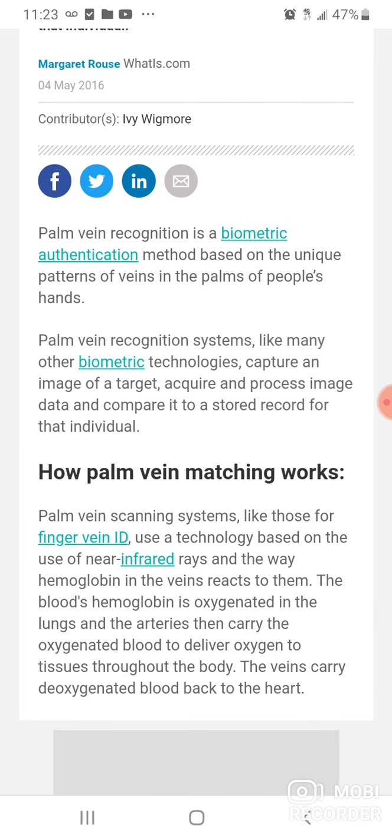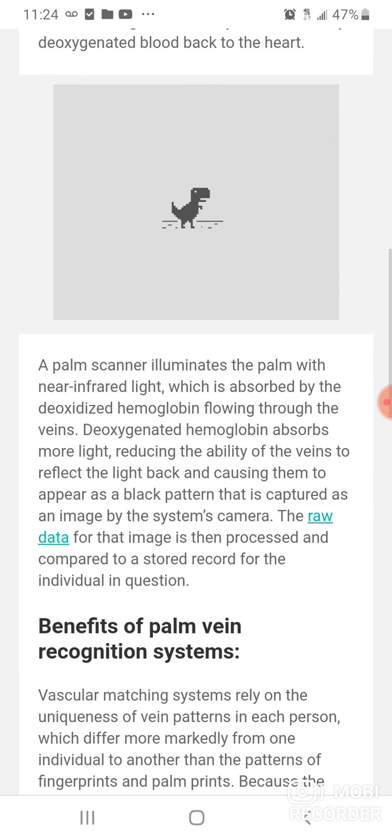This is how palm vein scanning works. Palm vein scanning systems, like those for finger vein ID, use technology based on the use of near-infrared rays and the way hemoglobin in the veins reacts to them. The blood's hemoglobin is oxygenated in the lungs, and the arteries then carry the oxygenated blood to deliver oxygen to tissues throughout the body. The veins carry deoxygenated blood back to the heart. A palm scan illuminates the palm with near-infrared light, which is absorbed by the deoxygenated hemoglobin flowing through the veins. The oxygenated hemoglobin absorbs less light, reducing the ability of the veins to reflect the light back and causing them to appear as a black pattern that is captured as an image by the system's camera. The raw data for that image is then processed and compared to a stored record for the individual in question.